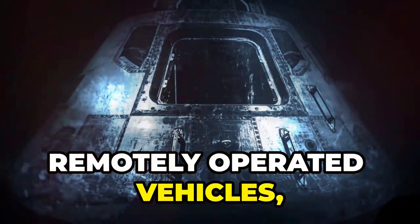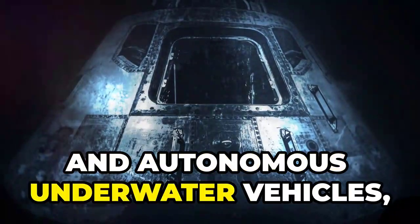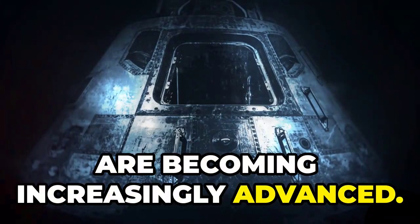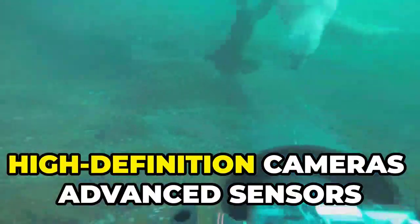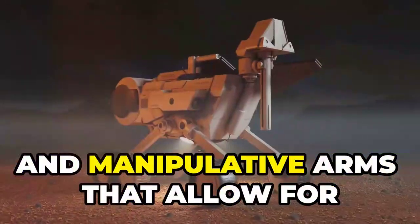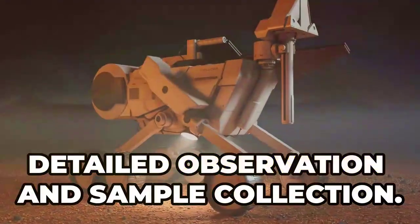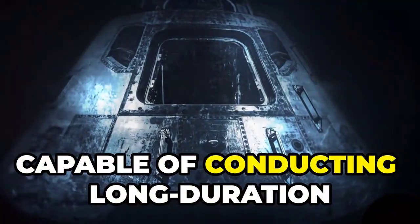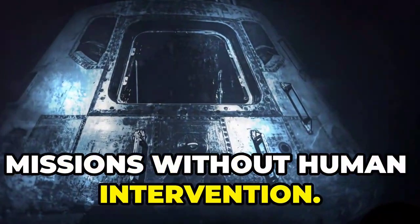Remotely operated vehicles, or ROVs, and autonomous underwater vehicles, or AUVs, are becoming increasingly advanced. New ROVs are equipped with high-definition cameras, advanced sensors, and manipulative arms that allow for detailed observation and sample collection. AUVs are becoming more autonomous and capable of conducting long-duration missions without human intervention.